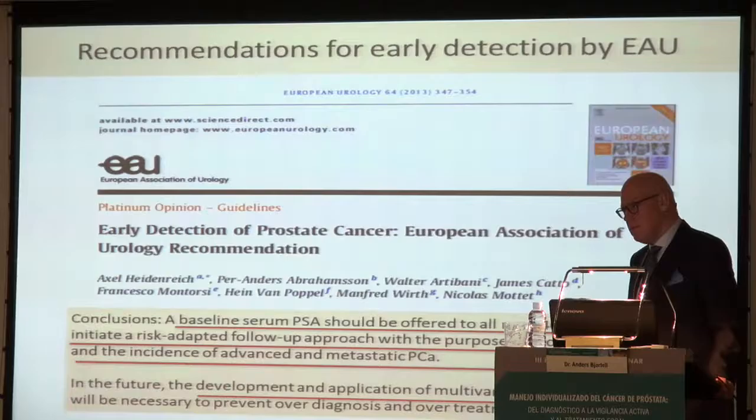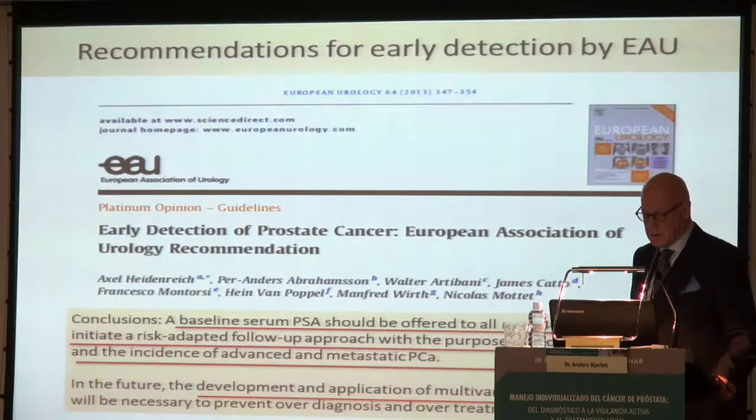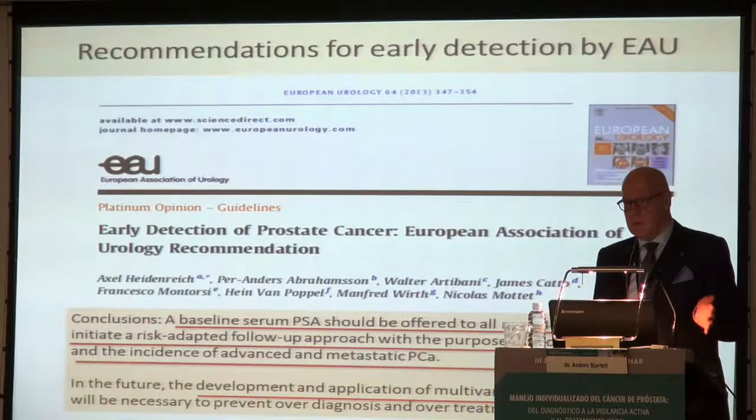This is quite the opposite of the recommendation here in Europe, which is more influenced by the European screening trials. It was published three years ago in European Urology by a steering group of the EAU, and they recommended that a baseline serum PSA should instead be offered to men very early, perhaps even as early as 40 to 45. So here you have a very interesting conflict between the European view and the American view.